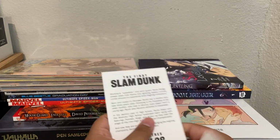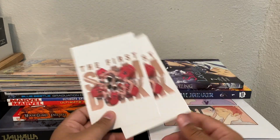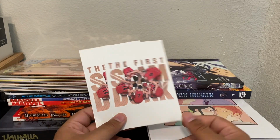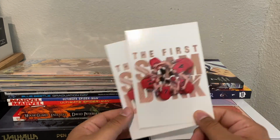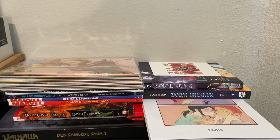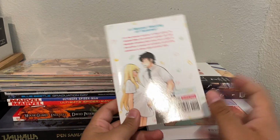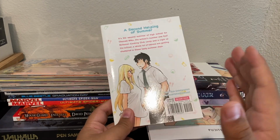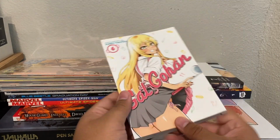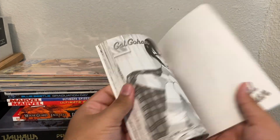Also, I got these little things from Kinokuniya. They have stuff about Slam Dunk. I got them just because they were giving them out for free, so I might as well get a few of them. But I didn't get to watch the movie because I had to help my sister move apartments at the time, so I'm kind of sad about it, but it is what it is. Moving on, we have Gal Gohan number 6. I had seen this for months and months at my local Half Price Books, and I decided to take the plunge and just buy it, and I'll eventually get the rest of them here soon. So, yeah, there you go.